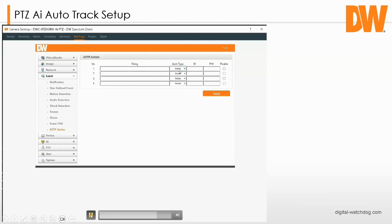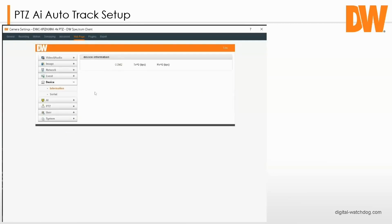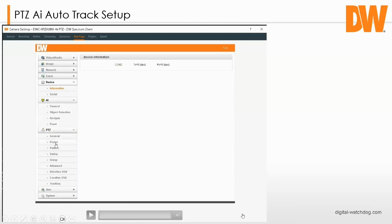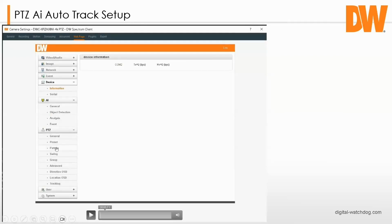So you come in here and you've got your device information, and the information really just gives you your serial number, what the COM port's doing, stuff like that. Now let's talk about the AI menu. All right, and we'll just go to the next slide here, maybe. There we go. Oh, sorry. So we're going to skip the AI menu. I forgot about this.